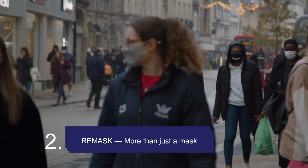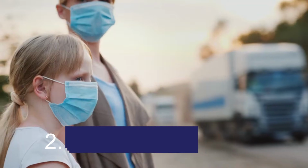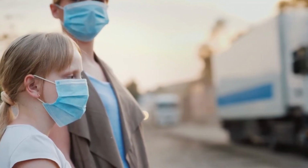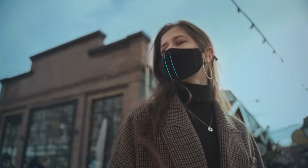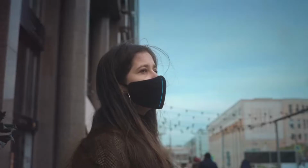Today, a face mask is more than just a means of protection. It is a mandatory security measure. In the countries where serious restrictive measures have been taken in response to the pandemic, wearing a mask in public is required by law. With this global situation in mind, we have spent a considerable amount of time and effort on developing and testing an innovative mask intended to revolutionize this product category.